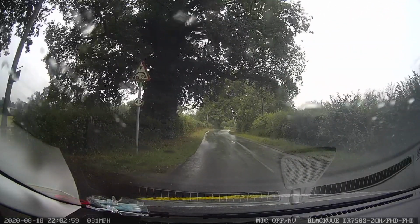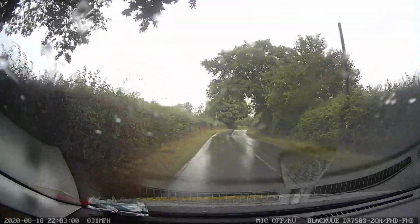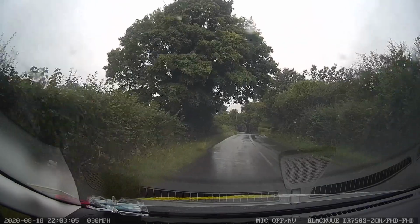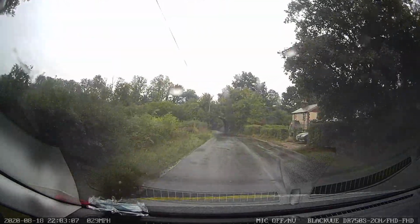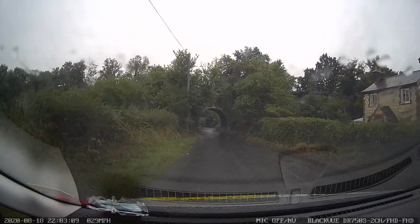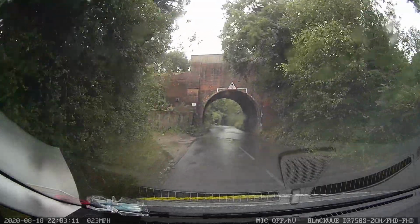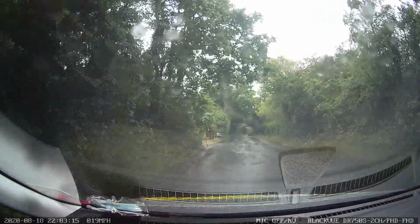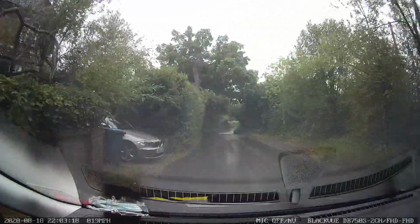See the warning sign here? There's a low bridge coming up. So it could mean large vehicles will be in the middle of the road. So Deepti does well to slow into the situation, being ready to give way if needed. And then, can you see the speed limit change? It's now 30 miles per hour.